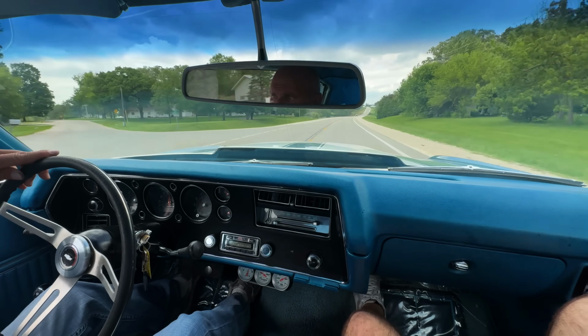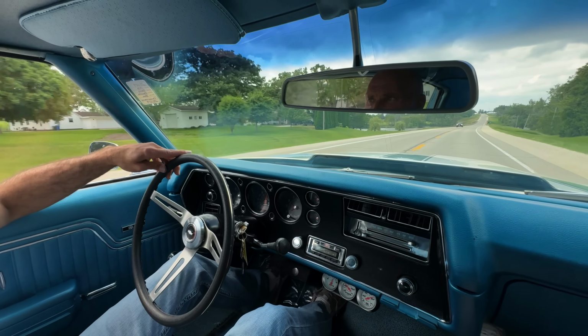Upright in drive. Got a nice little chirp when it shifts to second.